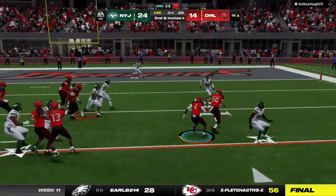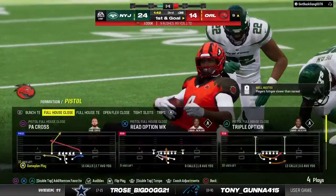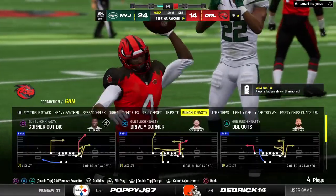Now a give running right. It's Cook. And now they're inside the 10 as he's brought down at the 9. That play gets him 6 yards and sets them up with a 1st and goal.